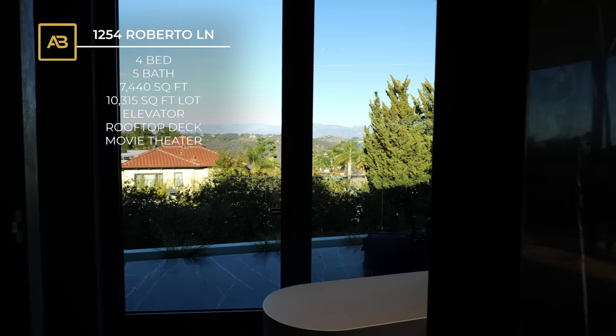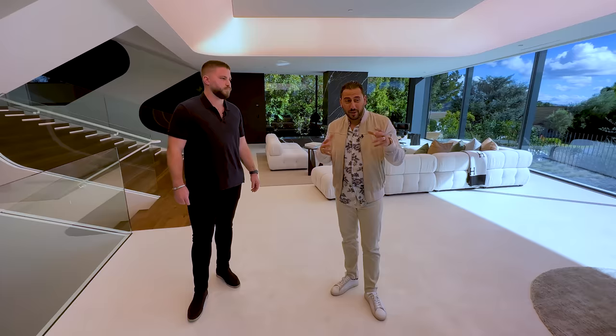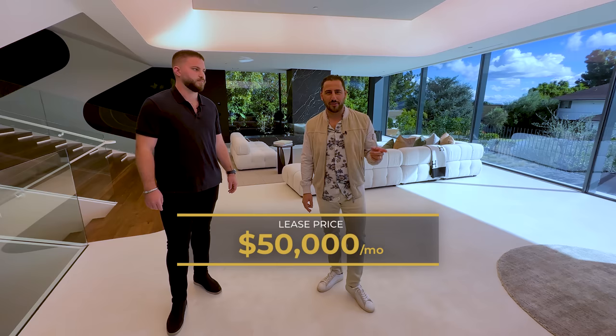This is a 7,500 square foot house, about 4 beds, 5 baths, depending on the layout. We just hit the market, and you have 2 options. You can lease the house for $50,000 a month, or, of course, you can buy it.